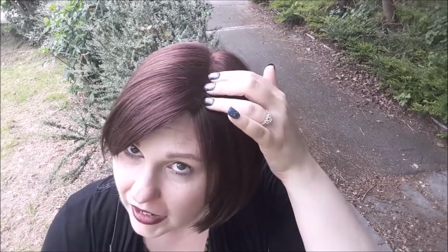I don't know if there's any visible highlights, I really couldn't say. But it's a beautiful style, obviously, because of the monofilament crown here. You can change the part anywhere. With Amore, I find the hair fibers on Amore to be really fine and to be really very realistic.